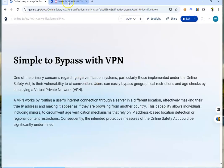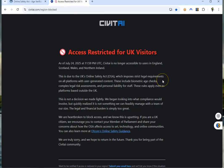Now, I won't go to one of these age verifications particularly. I'll go to a site that's basically blocked access based on your location, which is the same thing. They've decided not to implement age verification. They're just blocking it because they can't be bothered to implement it. This is an AI art site. There's nothing particularly adult on it, but they don't want to take the risk. And you can see, if I try and access this site, I just get blocked because I've got a UK IP address. Now, I just want to show you how easy it is to bypass this.